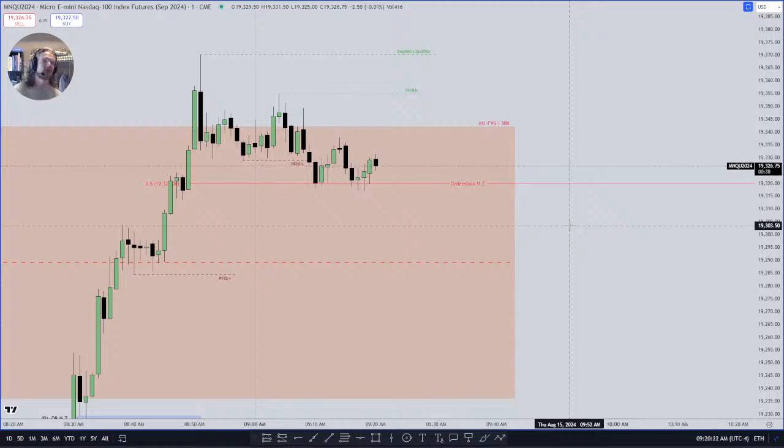Certainly it could produce a rally, but the confidence that you have in the first scenario is so much different than seeing that double tap return into the fair value gap. That doesn't drive confidence to me personally.